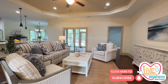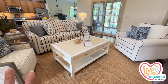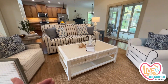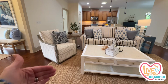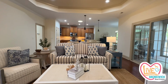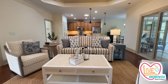So we are going to replace this rectangle table with a round table now that we see all this put together, and that's going to create a little bit more space. So if we did want to bring in another chair in here to provide more seating, we'll be able to bring that chair in a little bit more when this table is round instead of rectangle. So we are going to make a few changes, but we're not going to wait on those changes for photography to come in. But doesn't this look amazing?